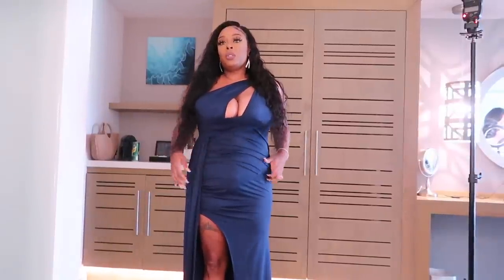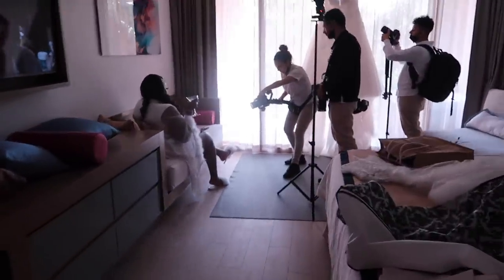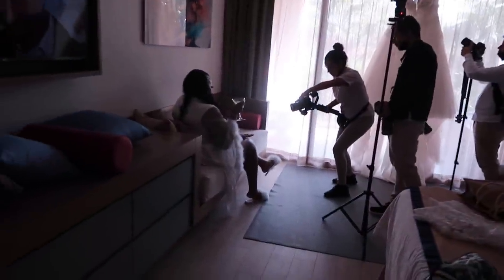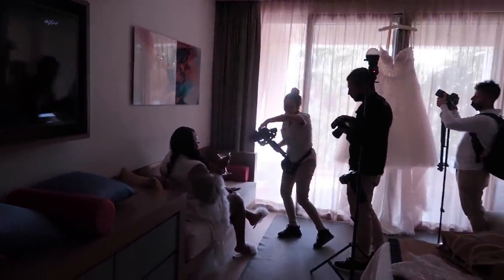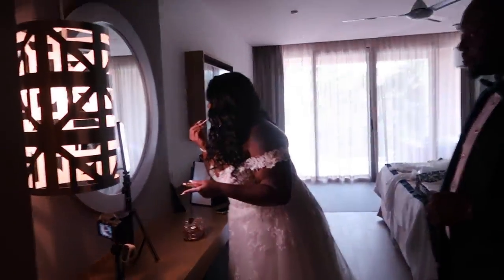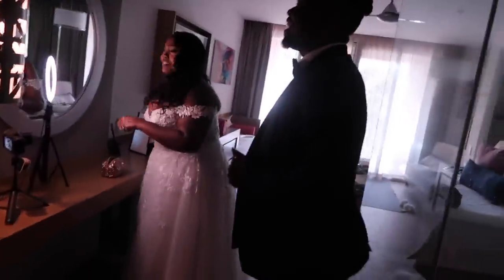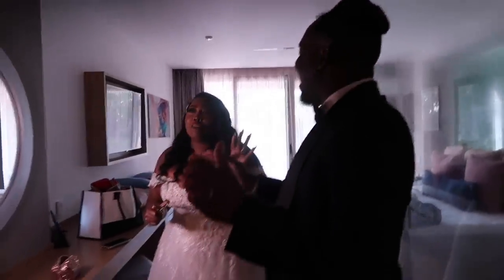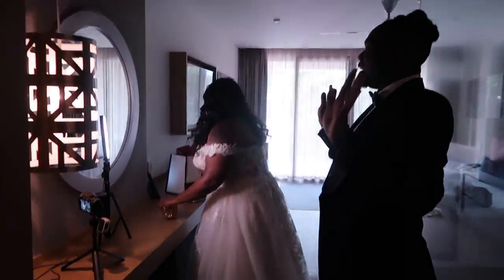Gotcha. You got the shape. Yeah, I put it on the first one, so it's not so tight. Okay, so you can be a little comfortable. Where's your camera, Tyler? You knew it was coming, didn't you? You knew it was coming. I didn't know who's gonna hold it. Oh yeah, you was stressed out.